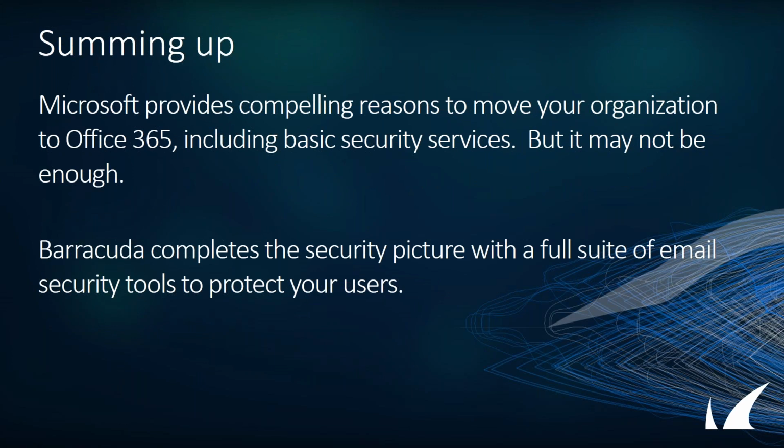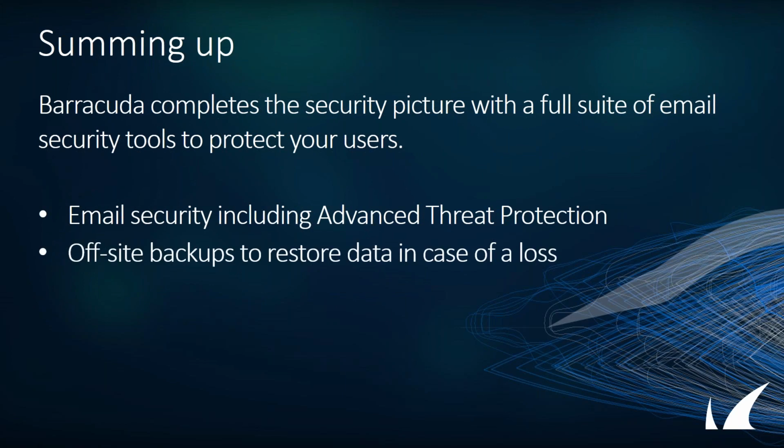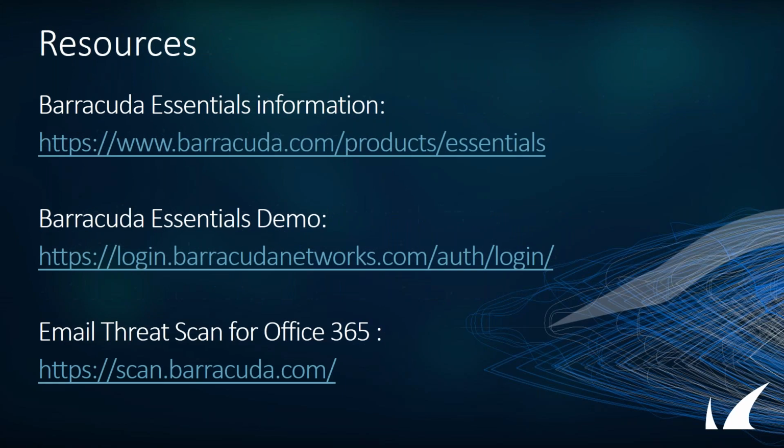So to sum it all up, Microsoft gives you a lot of good reasons to move your organization to Office 365, including all the basic security systems. But it may not be enough. You may want to get more, and that's where Barracuda comes in to fill in the different holes in the security. So we do email security, including advanced threat protection, offsite backups to restore data in case of malicious or accidental deletion, and then a cloud archive for legal or regulatory compliance issues if you're in an industry where that's something that matters to you.